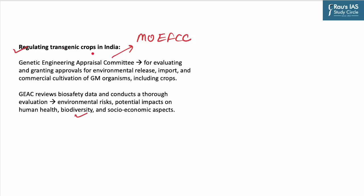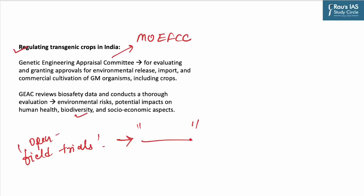Hence, for approval of any transgenic crop, there are multiple levels of assessment and field trials. So what are open field trials? These genetically modified crops are grown over a particular area over some seasons and in various types of geographic conditions.